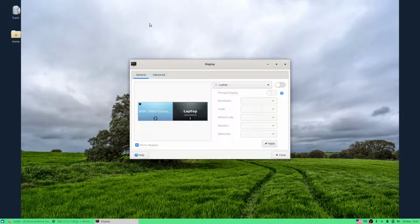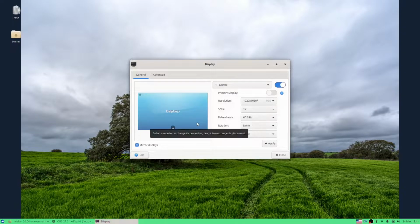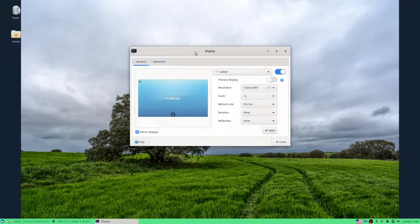So the first step to fix it will be turning on both of the monitors and mirror them, so they will display the very same thing. And as soon as I turn on the built-in monitor, things run smoothly once again. But if you only want the external monitor to be on, there is a solution for this as well.